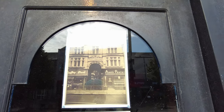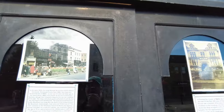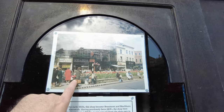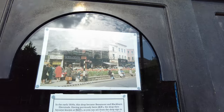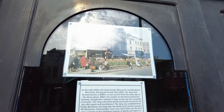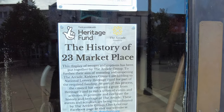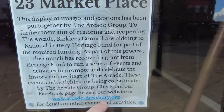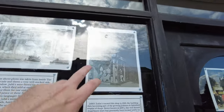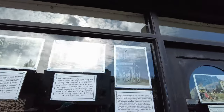So that's what it used to look like. Obviously, like I said, there was a road here. That's what it used to look like when it was busy. So obviously we've got the road either side. All those flowers, look at that. How nice was that? The history of 23 Marketplace. If you want to have a squint, arcade.dewsbury.org. JMB, still need to do that video on JMB. JMB's was actually here as well.